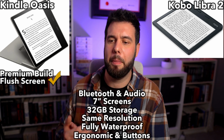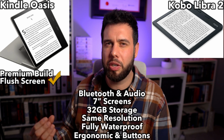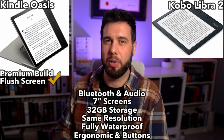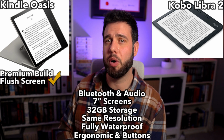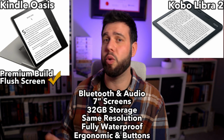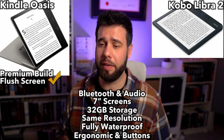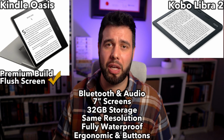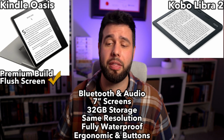Okay. So you're going to get much more of a nicer design. I think the design can be the same, but it's really a nicer build quality on the Oasis. It is the most premium e-reader right now that you can get. So if that matters to you, if you want metal, if you want something heavy and robust and you want to feel like it's good quality, then it's the Oasis.